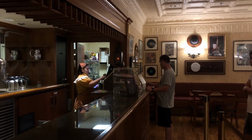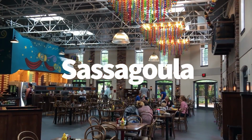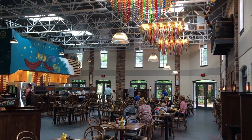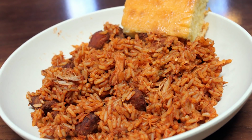their counter service location. All right, we're going to start at Port Orleans French Quarter at Sassagoula Floatworks. This is the place to go if you're looking for jambalaya or any of those other yummy New Orleans goodies. We also love the boozy and over-the-top beignets at Scat Cats. They are always a fun after-park pick-me-up.